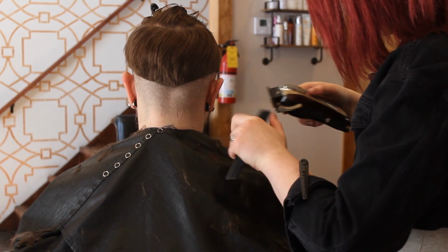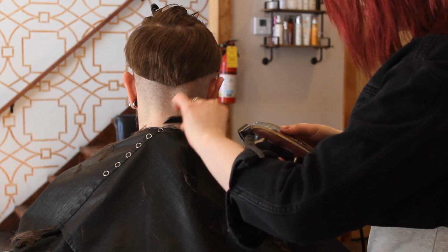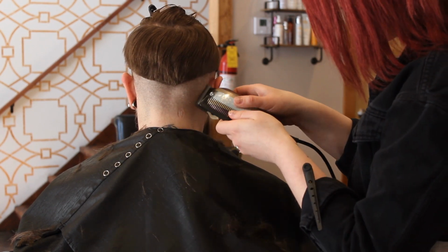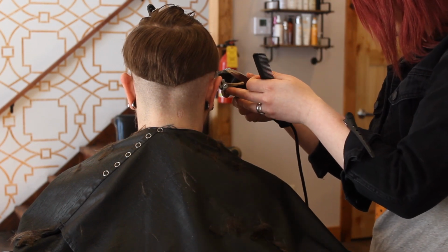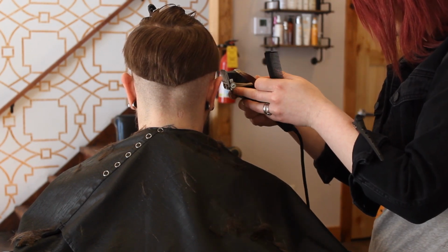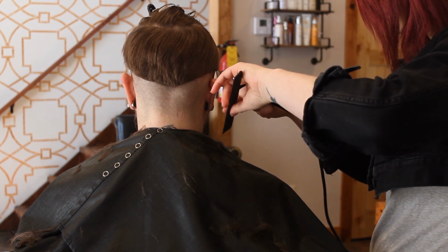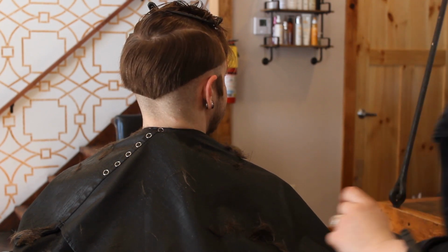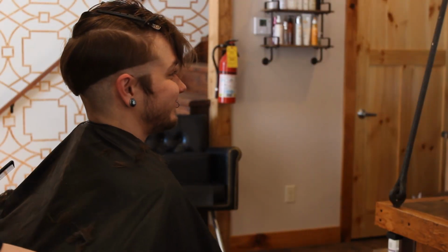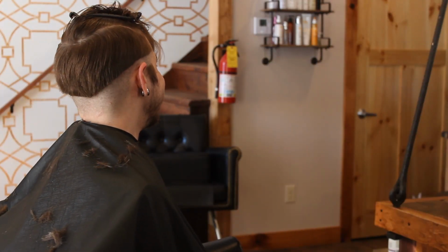So this part in the back where I have the upside down triangle, that is where we're going to create that more prominent occipital bone. Hayden's is pretty subtle, so this will just add some definition to it and contrast with the hair to create that look of the occipital bone. You can always go lower with it, you don't have to go that high of a fade. Just with his haircut, I like to go a little bit higher with it, just so it matches with everything.